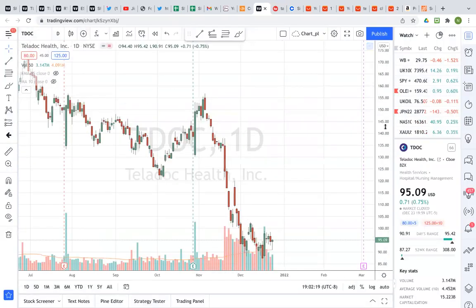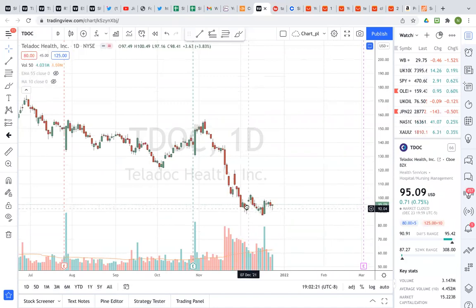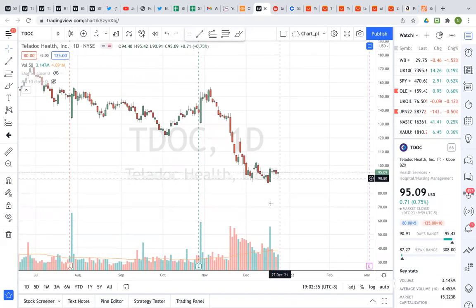T-dark is moving in this tight area of 97, 99 to 87, in this almost 10-point range. But the good thing is, see, it did move up here on 17th December on a good volume. So see the volume, this and this.